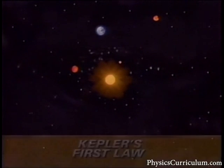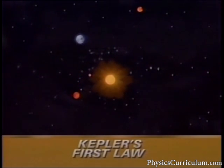Kepler's first law states, all planets move in elliptical orbits with the Sun at one focus and the other focus empty.